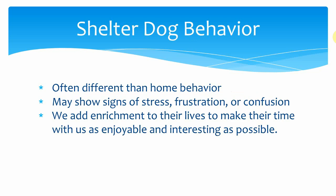So let's talk about shelter dogs. It's important to know that a shelter environment is not the same as a home environment. Because the dogs spend a lot of time smelling and hearing other dogs and humans, but not a lot of time interacting with dogs and humans, they may express some frustration, stress, or confusion.